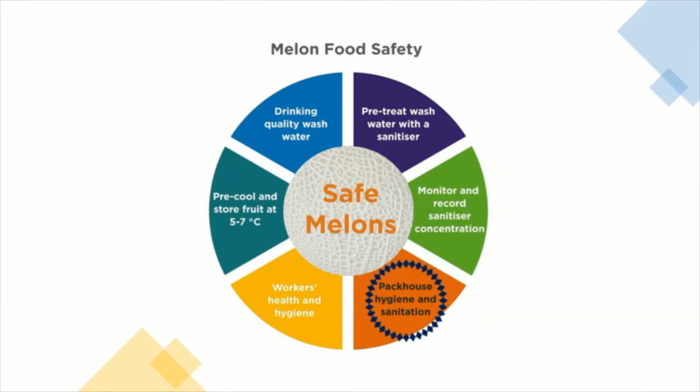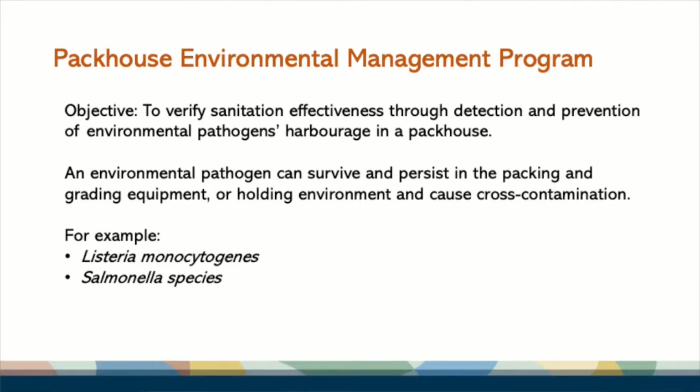In our Safe Melons program, we have provided melon packers and growers a number of food safety resources, and one of those resources is a puzzle on melon food safety. In this melon food safety puzzle, which is aimed to ensure the safe supply of melons to consumers, packhouse hygiene and sanitation is one component. In today's webinar, I'm going to talk about packhouse environmental management control and strategies to manage environmental pathogens. The objective of a packhouse environmental management program is to verify sanitation effectiveness through detection and prevention of environmental pathogens harbored in a packing house.